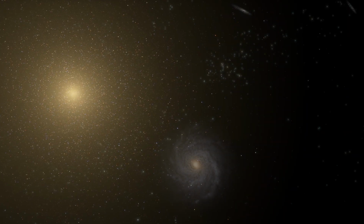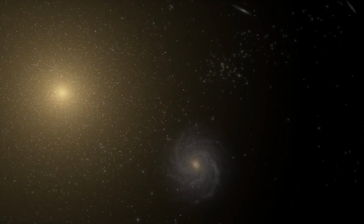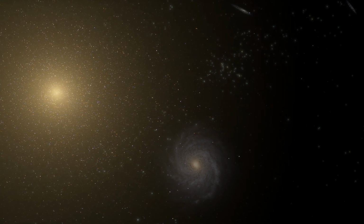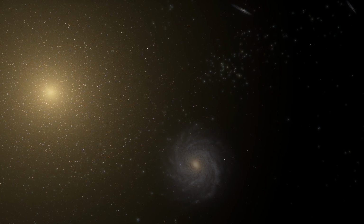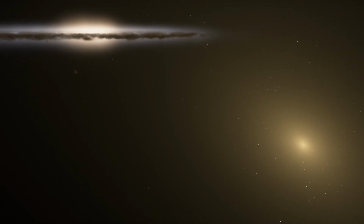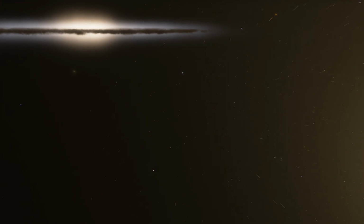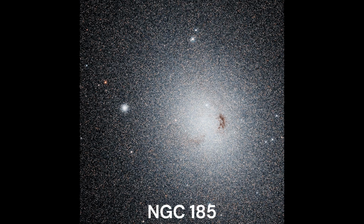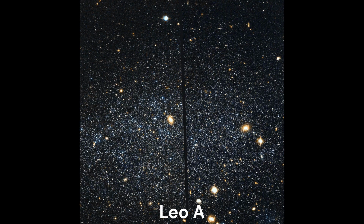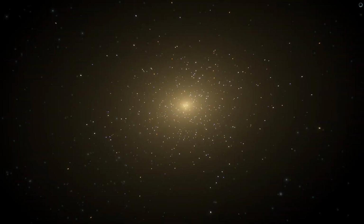Looking into the local group, it is likely that new stars have been formed in some of the local dwarf galaxies. Because dwarf galaxies are so much smaller and much less massive than galaxies like the Milky Way, they produce stars at a much slower rate than the Milky Way does. In fact, a lot of dwarf galaxies don't even produce stars anymore at all. However, those that do, like NGC 185 and Leo A, will have probably produced a few or a handful of stars by now.